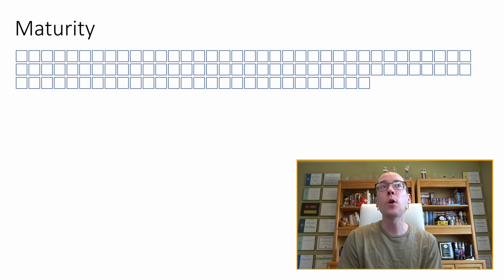So if there are 100 blocks here that are listed in order, and they're represented by these empty boxes, let's go on to the 101st block. That appears, and now that causes the first block in the sequence to mature, which means that it can be spent now at this point. But all the blocks after that, you can see, are not able to be spent. And they will not be spendable until we add additional blocks onto the chain.